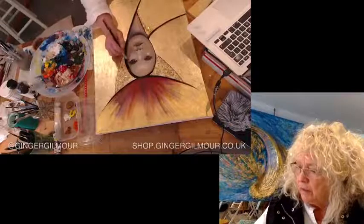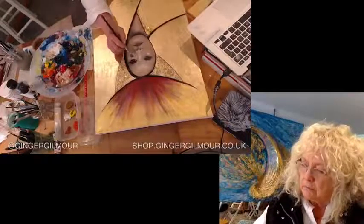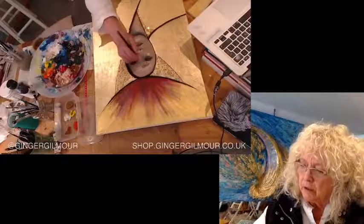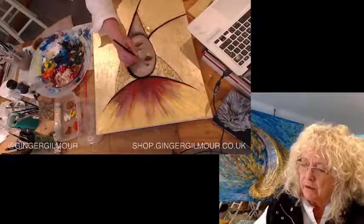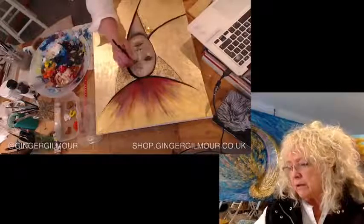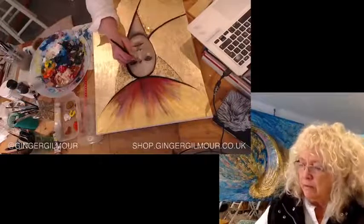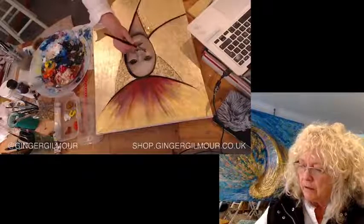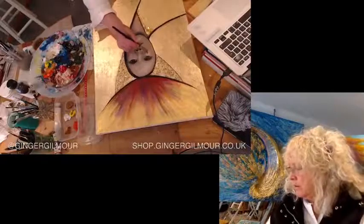She was looking too blue in the skin, almost like she wasn't getting enough oxygen to her face. That's why some blue snuck in. Good.